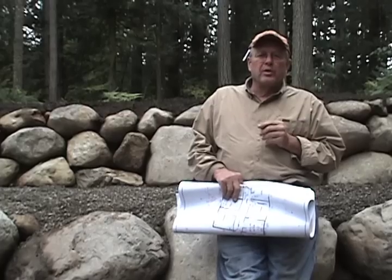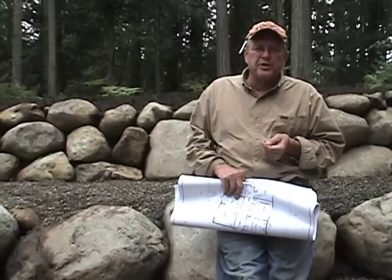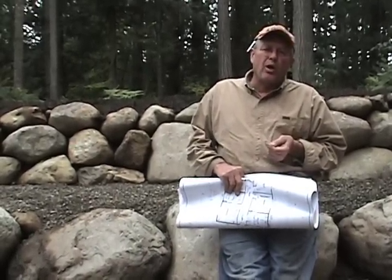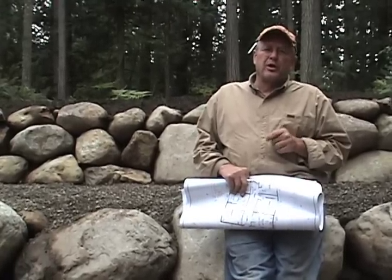I'm out here on my building site for a home we're going to build in Western Washington. The building permit has just been issued a week or so ago, and I'm getting ready to have the excavator come out here and punch a hole in the ground.